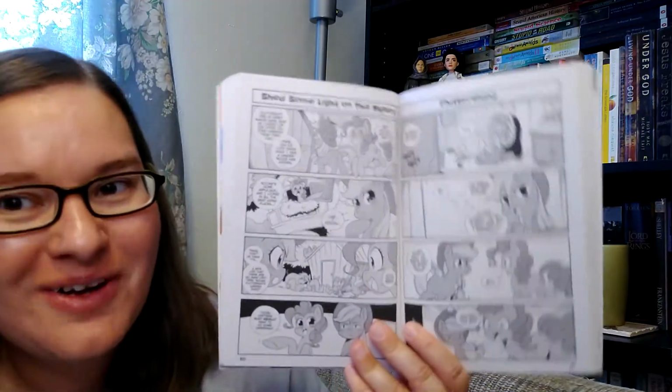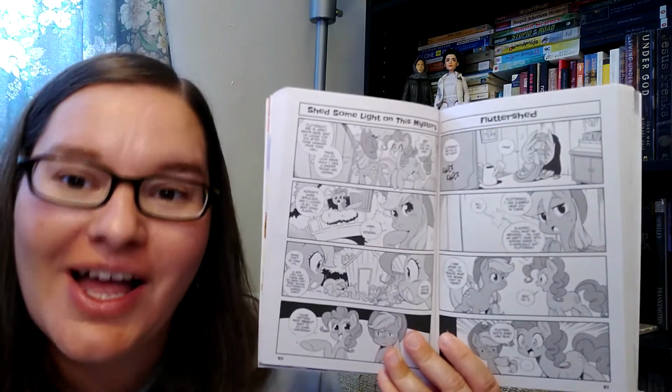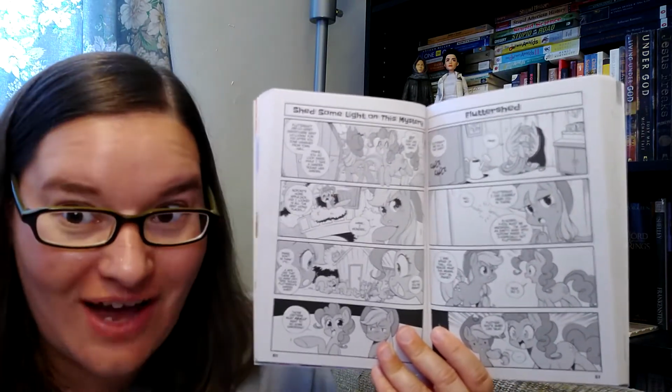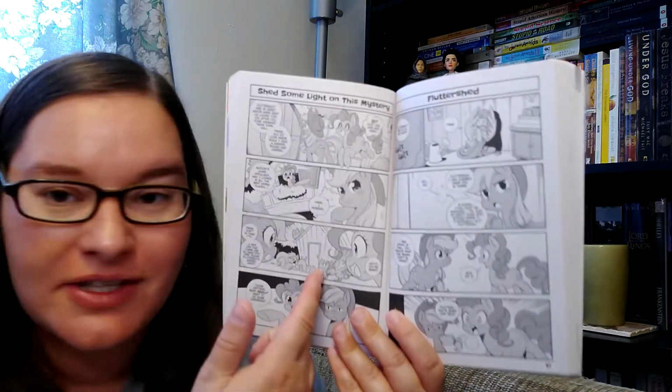Chapter 4, we see Fluttershy. She's supposed to give a talk about animals to Ponyville, and she gets stage fright and freaks out. All her friends need to calm her down and convince her to stop hiding in the garden shed.